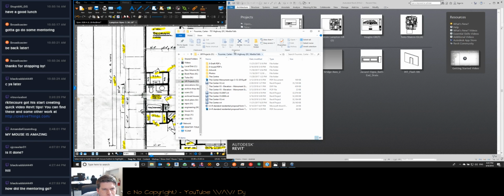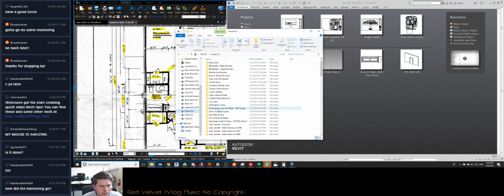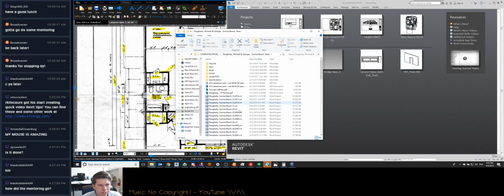And hey, Courtney, do you remember the name of the project that is on the lake? I'm sorry, say that again. Do you remember the name of the project that's on the lake, the one you have your desktop set to? It was, I want to say Daughtry. Oh, was it? You might be right. Sunrise Beach. Yep, that's it.